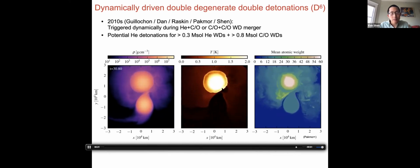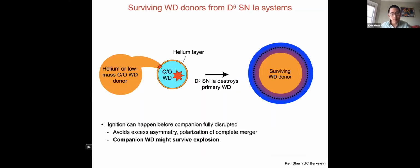Okay. The interesting question is what happens to this companion? Sometimes when you think of a merger, you think of a complete disruption of a star and the formation of a single merger remnant. However, what we mean by merger is just the beginning of the merger. It's possible that the explosion of the more massive white dwarf can happen before the companion is fully tidally disrupted. And if that were to happen, then we predict the existence of a surviving white dwarf donor. This is the companion that was not fully tidally disrupted before the explosion happened.